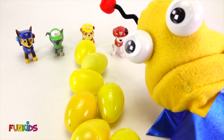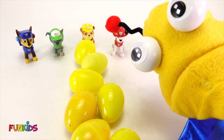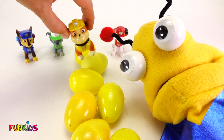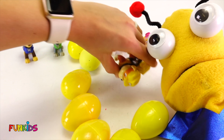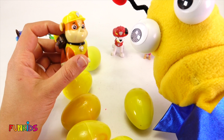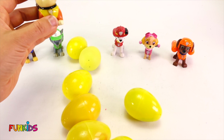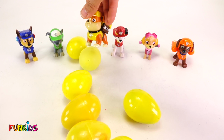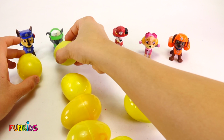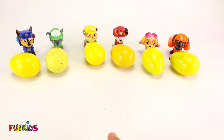Now, Rubble, what do you think you should do with all those eggs? I probably shouldn't keep them all. Whoops! I probably shouldn't keep them all to myself. No. I should share them with all my friends. That's right. Good job, Rubble. Woohoo! Okay, Paw Patrol, I'm going to share all these eggs with you. Yay! So let's split up all of these yellow eggs to all of the Paw Patrol.